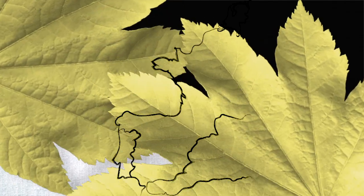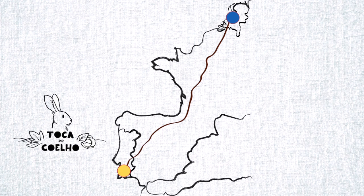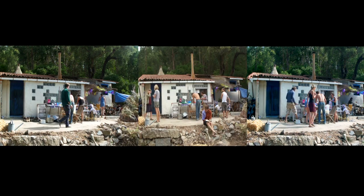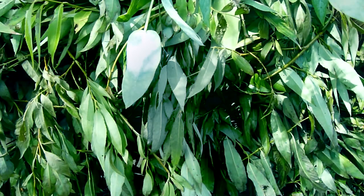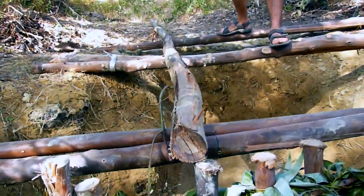Last year, a group of enthusiastic people went from Amsterdam to Monchique to create Toca do Coelho. The plan was to renovate an abandoned house, build a permaculture farm, and of course, have some fun in the meantime. For the 3 days art festival planned, some fundamental facilities were needed.